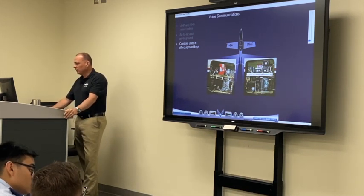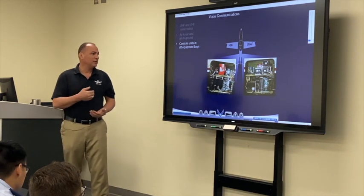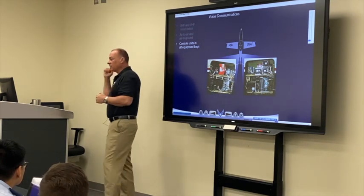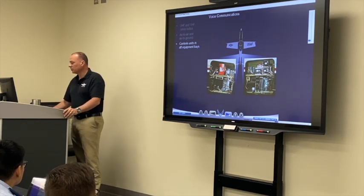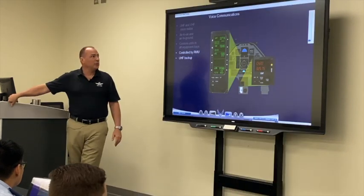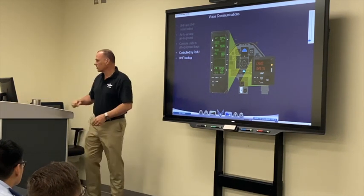Most of those aft equipment bays have all of your radio equipment, your DME, your VOR tuner, your UHF and VHF, your flight data recorder, your aux battery. Most of that comm, your transponder, most of that equipment is stored in the aft equipment bay. For ease of use, we have the radio management unit, or RMU, which is where you can find most of your radio control stuff, minus the backup UHF control head.